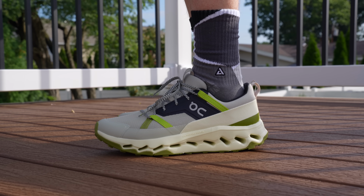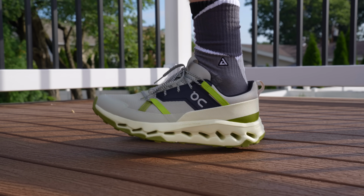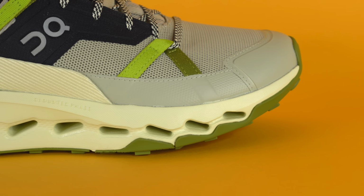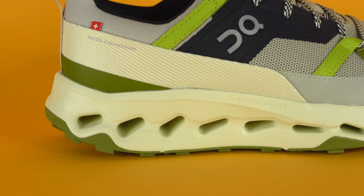Traction is obviously one of the main focuses of this shoe, and it does a good job of keeping you in place. Then you get up to the Cloud Tech Phase midsole with Helion super foam. It's incredibly soft underfoot. To me, this midsole feels similar to the CloudSurfer, which we'll talk about in a little bit. It's not as soft as that shoe, I don't think. At least I didn't notice it to be, but it's still very soft underfoot, probably the softest hiking shoe that I've ever worn.